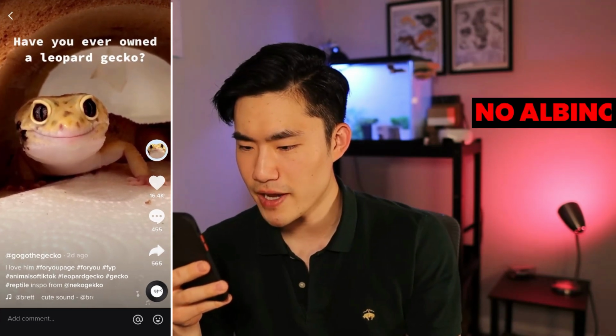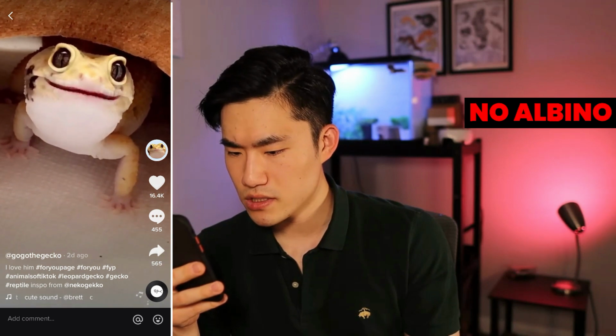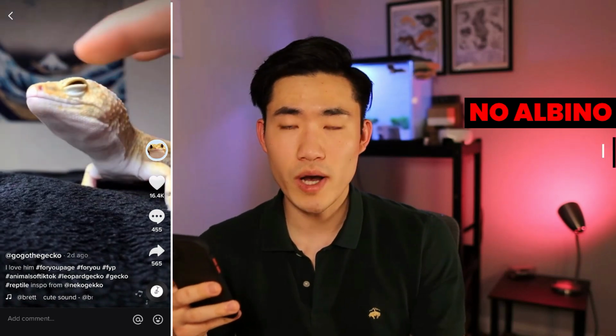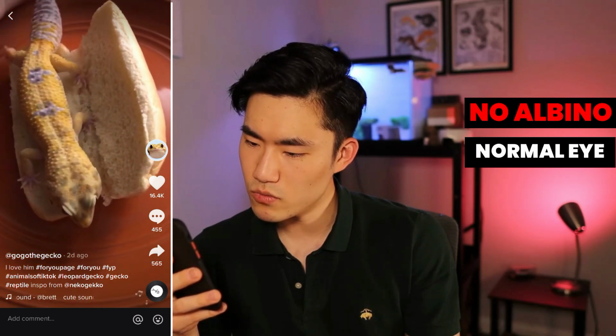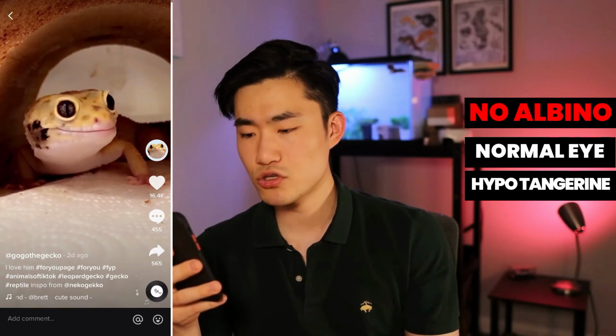It looks like the owner only has one leopard gecko, and the gecko doesn't seem to be albino from the look. If it's a visual albino, then they will have that silverish eye with the red vein. But for this one, since it's just a black and gray vein, it will be a normal eye. Overall, it does have a little bit of pattern, and the majority of the color is yellowish, so it will be just hypotangerine.